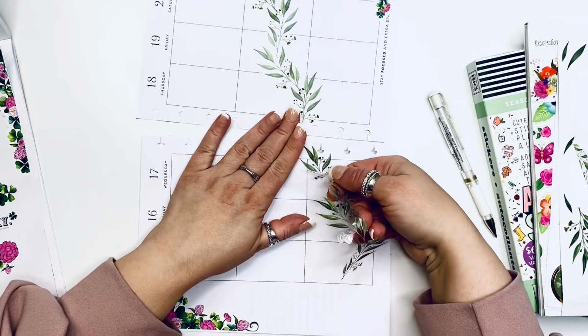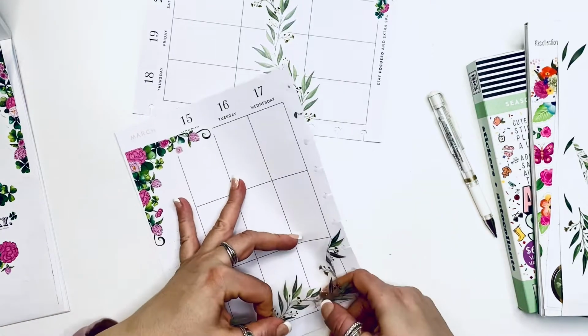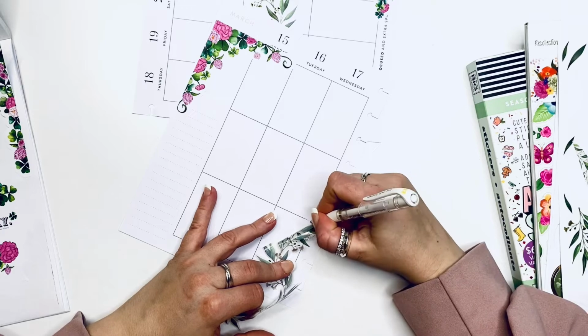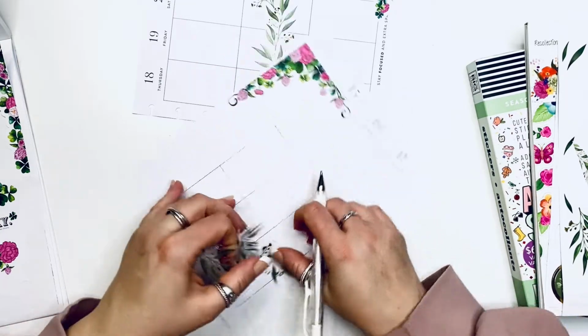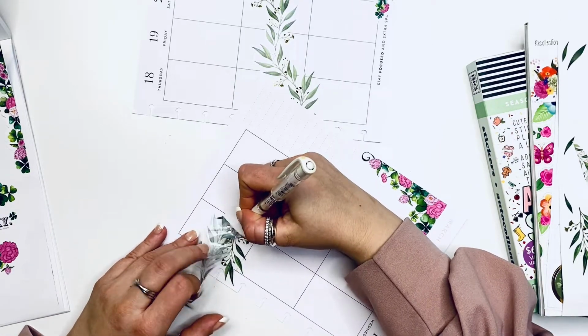And again, I want to remove the lines, so same thing, using the white pen from Uni-Ball, I'm going to cover them up and go from there. So here we go. Okay, there.